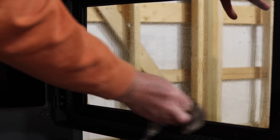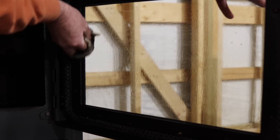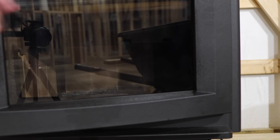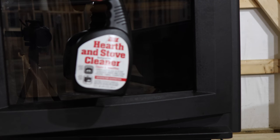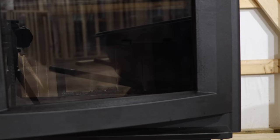That really cuts it well. Pretty good stuff. I don't know how well you can see that, but boy, that did a fantastic job. Speedy White hearth and stove cleaner. Cut right through that. Very nice.